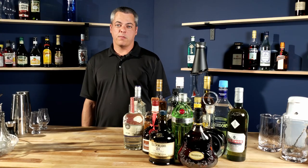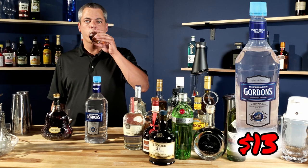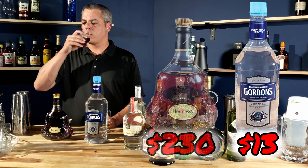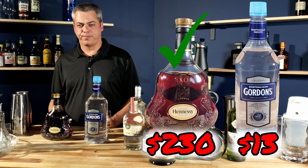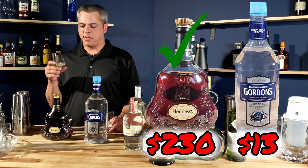First matchup between the most expensive and the cheapest, it's Hennessy XO versus Gordon's Vodka. It's not that great. Try the Hennessy XO. I prefer the Hennessy. It adds a little flavor. With the Gordon's Vodka, you just get the ethanol. The flavor's just better than the Hennessy.